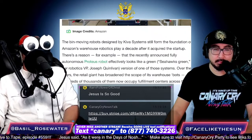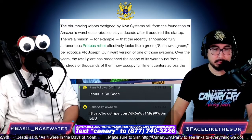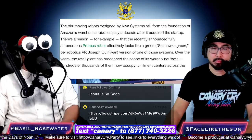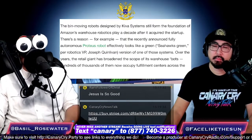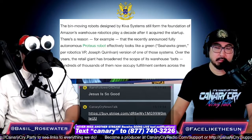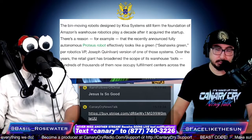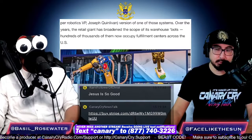The bin moving robots designed by Kiva Systems still form the foundation of Amazon's warehouse robotics play a decade after it acquired the startup. There's a reason, for example, that the recently announced fully autonomous Proteus robot effectively looks like a green, then in parenthetical, it says Seahawks green per robotics VP Joseph Quinlivan, green version of one of those systems. Over the years, the retail giant has broadened the scope of its warehouse bots. Hundreds of thousands of them now occupy fulfillment centers across the U.S.